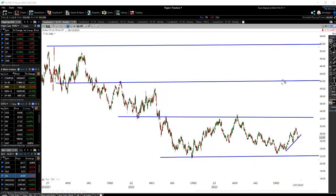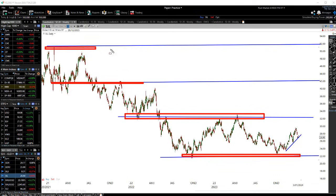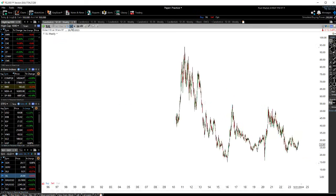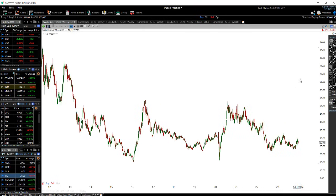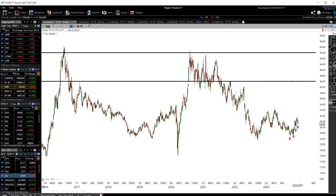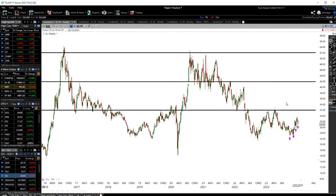Look at that there. At every level, that's that level there, that's that level there, and then roughly around, not the exact same, around the 52. I wonder, let's zoom out a bit more here on the weekly chart. Is there anything around the 52 level? Oh, look at that. That's 52. That's 42. That's 32. Isn't that pretty amazing, hey?